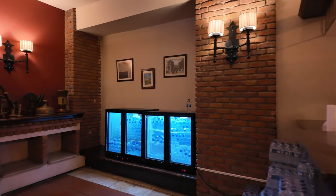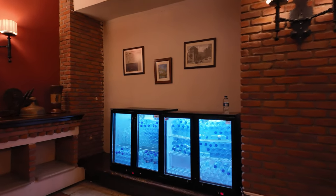Water, readily available for when you'd like one. I'm going to grab one myself because it's a little bit early and I haven't had a drink yet.